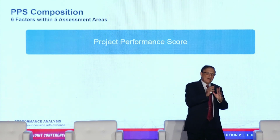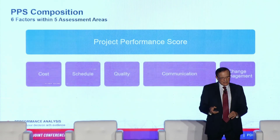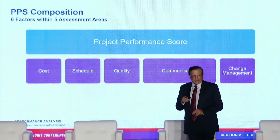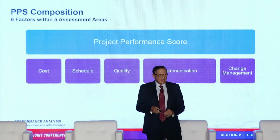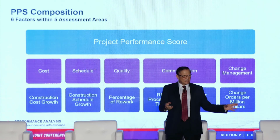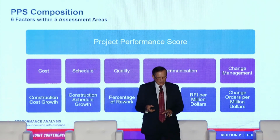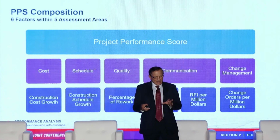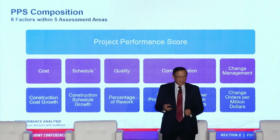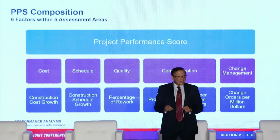That's one number to evaluate your score for the entire project. That number integrates cost, schedule, quality, communication, and the change management. And underneath each one of them, here are the metrics that we use: construction cost growth, and there's a formula for this. Construction schedule growth, and there's a formula for this. Percent rework, RFI processing time, RFI per $1 million, and the change order per $1 million. So all these metrics will be integrated into one single number.